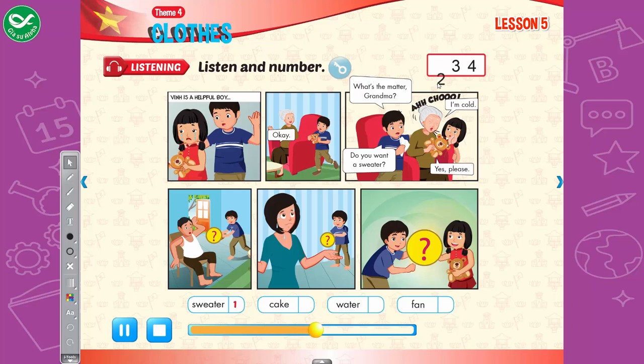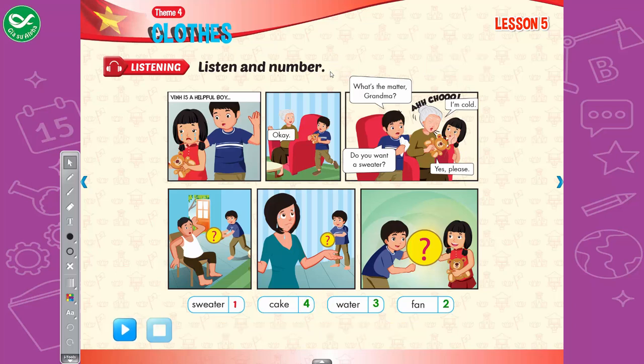2. What's the matter, Dad? I'm hot. Do you want a fan? Yes, please. You're very helpful. 3. What's the matter, Mom? I'm thirsty. Do you want some water? Yes, please. 4. What's the matter, Kim? I'm hungry. Do you want some cake? Wow, yes, please. Yeah!